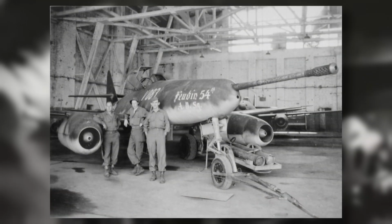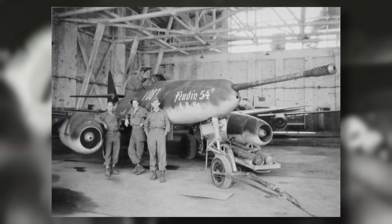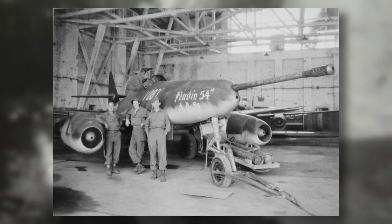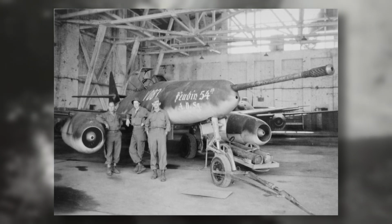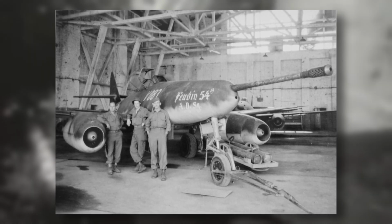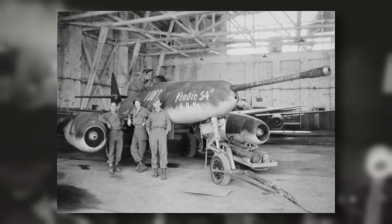With this came a number of variants, including one which sported a large 50mm cannon protruding from the nose. This feature was for heavy ground support or mostly for hitting Allied bombers with a knockout punch. Further variants had up to 6 30mm cannons and versions built as a night fighter.